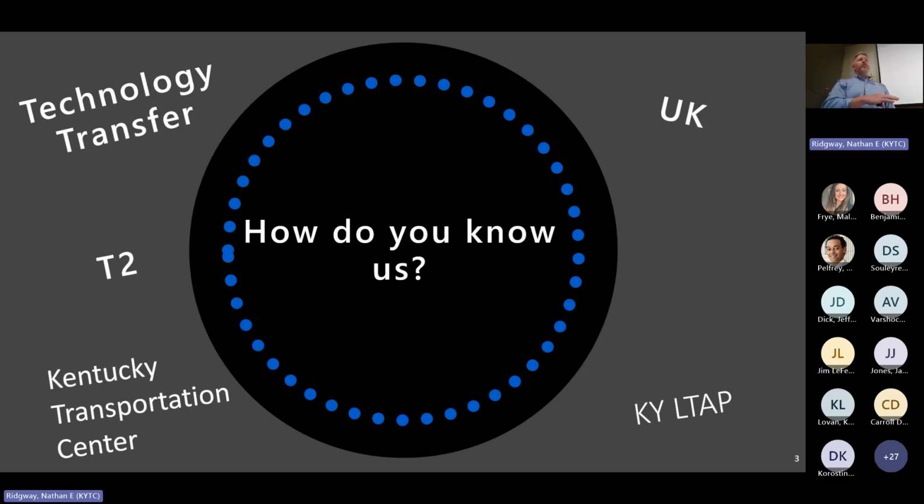The Technology Transfer Program is one of the divisions underneath the Kentucky Transportation Center. We primarily work with local governments, providing technical assistance and training for those. So we go by the name T2. Outside of Kentucky, we're also known as Kentucky LTAP. The LTAP, or the Local Technical Assistance Program, is a federally funded program through FHWA to provide services to local governments, and the Technology Transfer Program serves in that role as well. And so Martha Horseman is the director of our Kentucky LTAP and recent past president of the National LTAP organization.